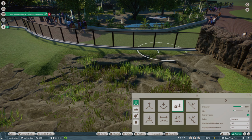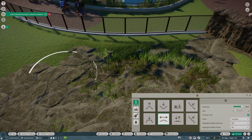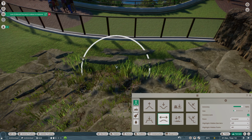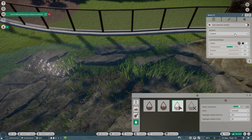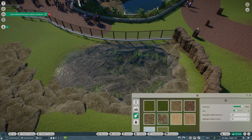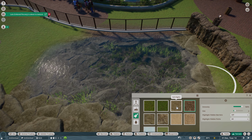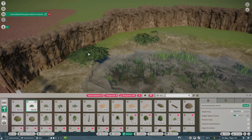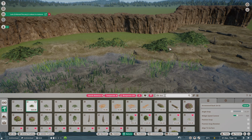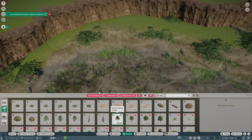But I magically fix all of that in just a second. Right, so that's now all the water in and the terrain all sorted, and then we get in pathing, and we put all of that back so that it's fully workable and you can walk all the way around the front of here.